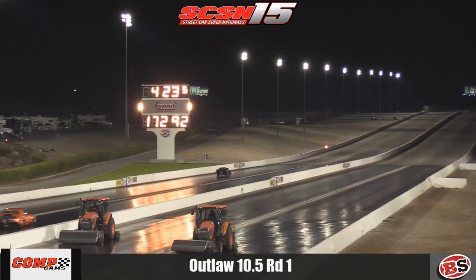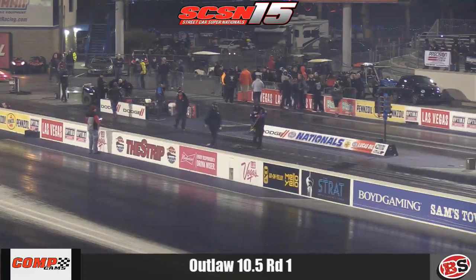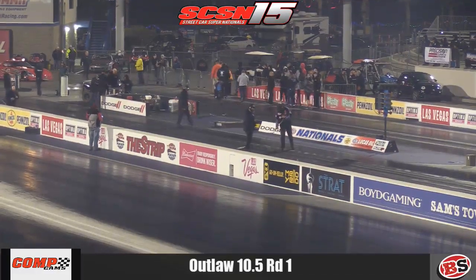Mike Dowling gets all kinds of sideways, and Art Raz goes 423 at 172 miles an hour. Man, how about that? Magna Fuel, Outlaw 10-5, doing a great job.